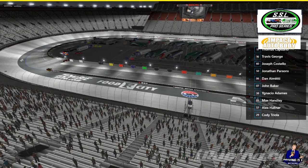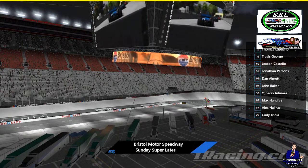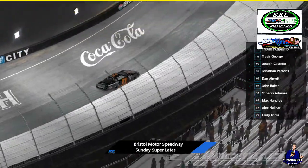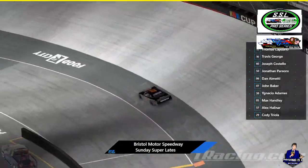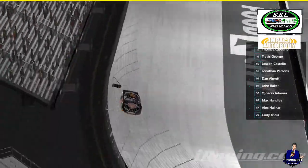Guys are going to have 8 minutes to hit the track here at Bristol Motor Speedway. See who's on the track so far. Capuano looks like he's making his way around here, getting that thing wound up. We'll see what he can put onto the board.